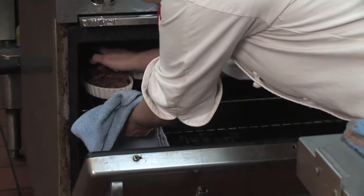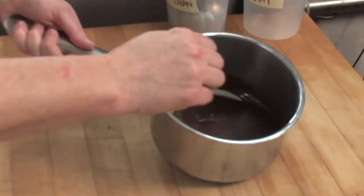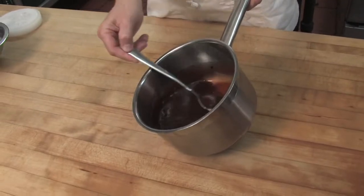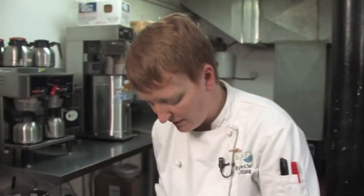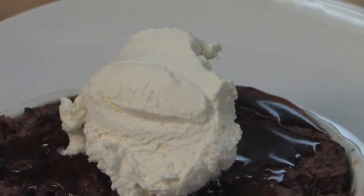So we do a basic whipped cream, but we add that bourbon vanilla that we talked about earlier. As a topper, Chef Coby has taken some of her caramel sauce and infused it with the juice from those berries she used earlier. So this is your berry caramel, your bourbon vanilla whipped cream, cool and creamy with the warm pudding. I don't know what else you could need.